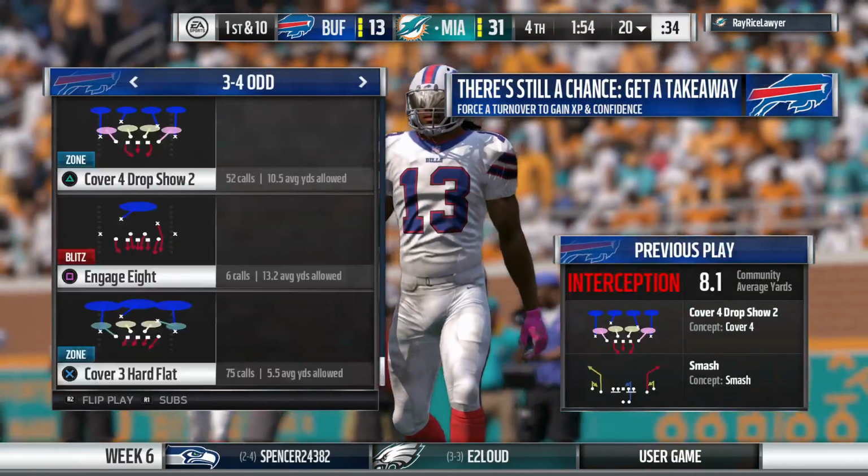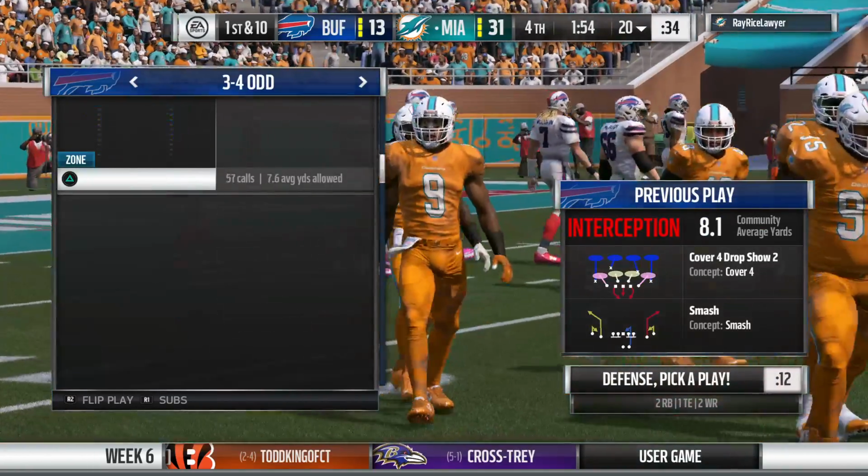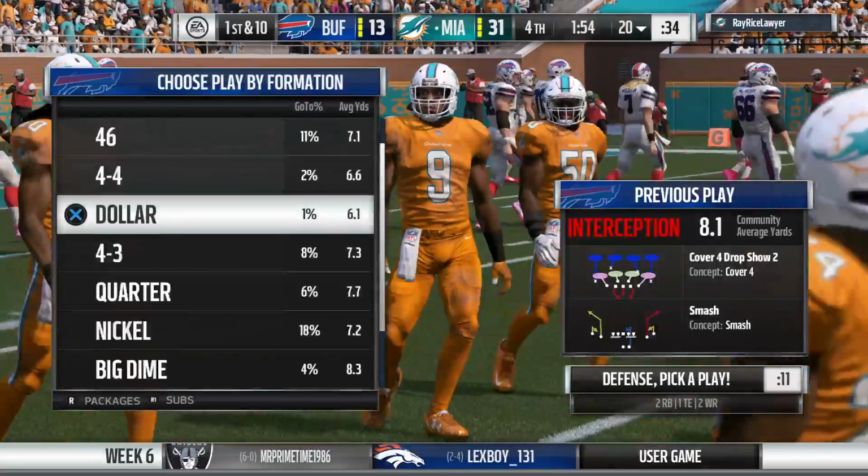Out comes the Miami offensive unit now. They get set to take over. They have the big lead here late. They protected their home turf well, didn't they?